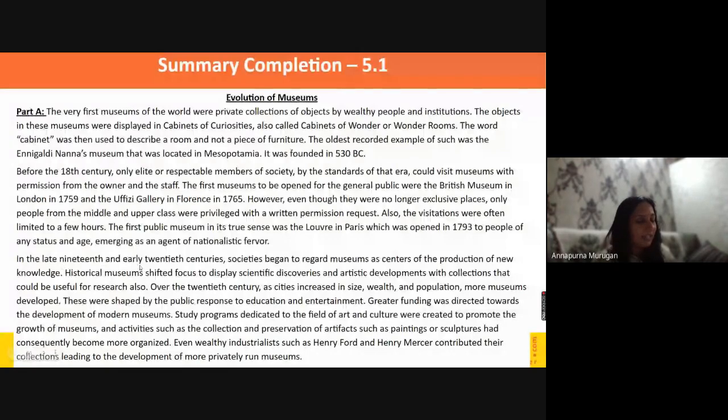In the late 19th and early 20th century, society began to regard museums as centers of production of new knowledge. That is the first idea we have. Now, historical museums shifted focus. What did it shift? It shifted the focus to display scientific discoveries and artistic developments. That means museums, which had focused on historical things, now started shifting their focus to science and art, isn't it? Don't you think the sentence is saying the same thing? Usually the historical museums were displaying only historical things. Now it shifted its focus to display science and artistic development.